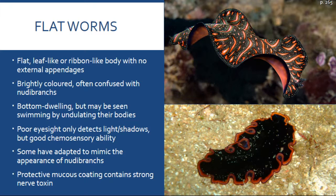Our flatworms. All right, so a lot of people see these and get them confused with nudibranchs. I just want to point out that they are two separate groups. Flatworms are in the platyhelminth group, whereas nudibranchs are actually a mollusk, so more like a sea slug, a snail type of animal. So just keep that in mind as I point out some of the differences while I chat through this.